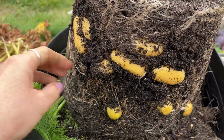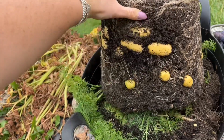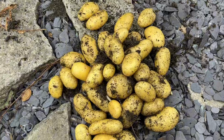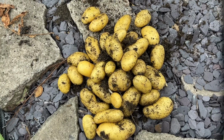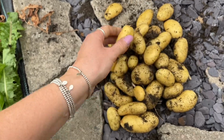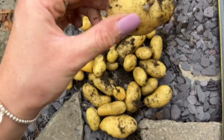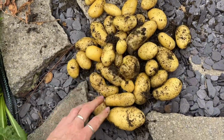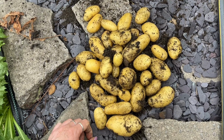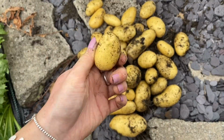Not so bad, it looks. Let's get this ripped into and see how many we've really got. So not too bad. Not too bad at all, to be honest. Some very small little diddly ones, but also some quite decent sized ones as well. This is about 20 from 1 bucket, which is quite good. So I'll harvest the other one as well, and then hopefully they'll store okay just in paper bags.